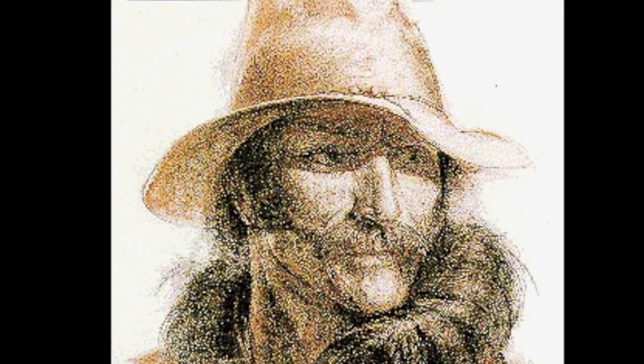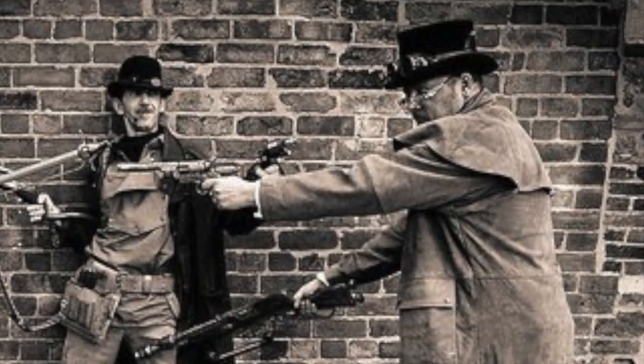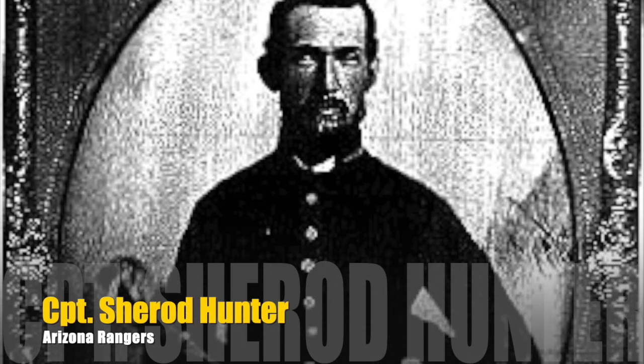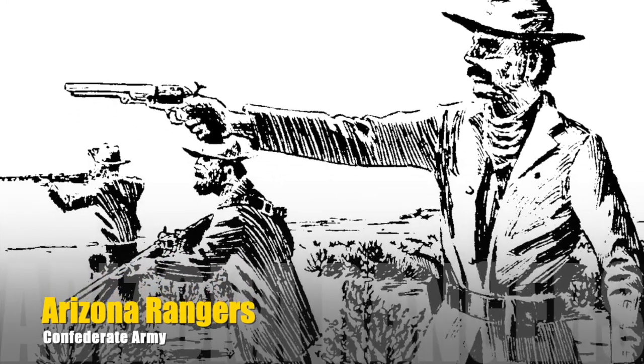When he knocked on the door, a man in civilian clothes greeted him and let the Federals inside the house. Once inside, after a few minutes of conversation, the phony mill workers drew revolvers on the four Federals. The man pretending to be Ami White was actually Captain Sherrod Hunter, and the phony mill workers were Arizona cavalrymen. The real White was under arrest and under guard nearby.